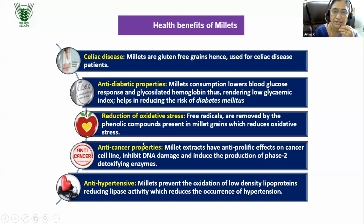And also the reduction in oxidative stress caused by free radicals: the phenolic compounds in which millets are high help in the reduction of oxidative stress. And many of the millets have anti-cancerous properties. This has been scientifically proven. There are many reports on that.